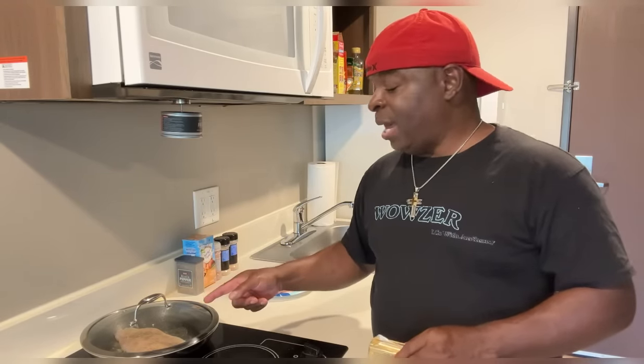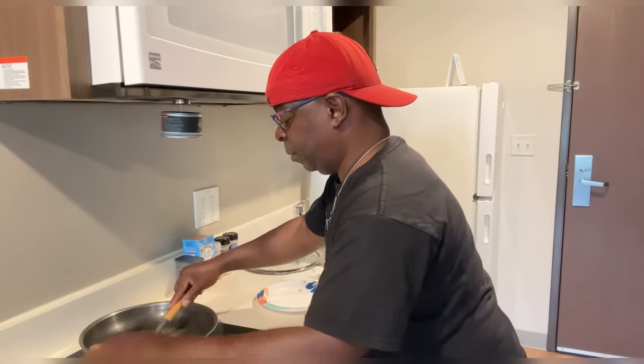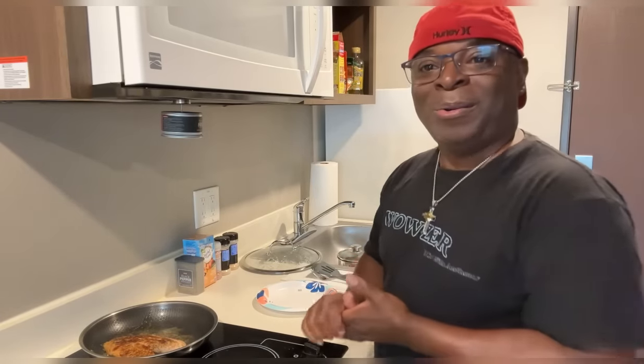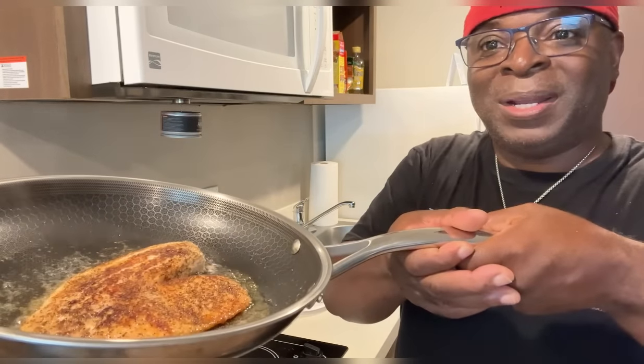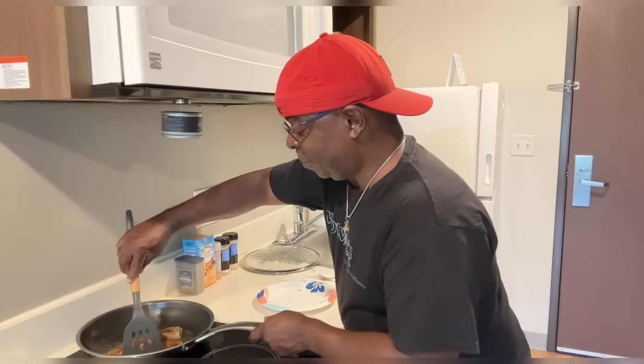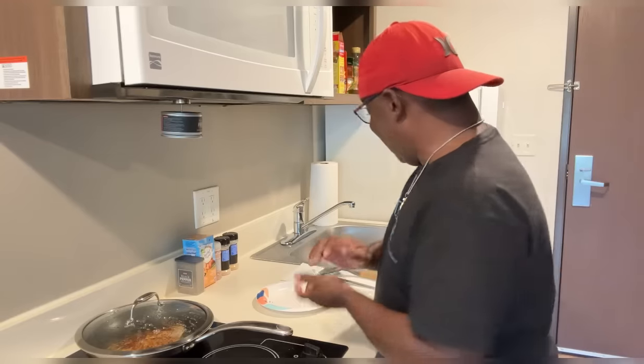So once this is all done and I flip it over and everything, we'll go ahead and plate it up and eat it up. How about that? I'm gonna put this up and go outside to my car and get my aluminum foil. Wow, look at this, guys. It smells so good.